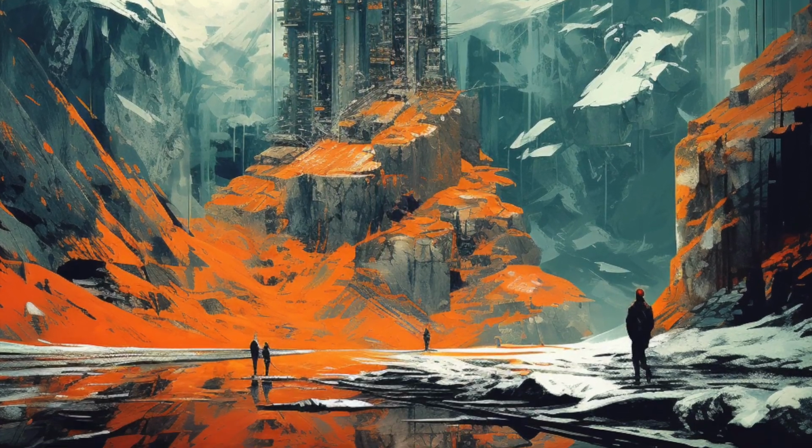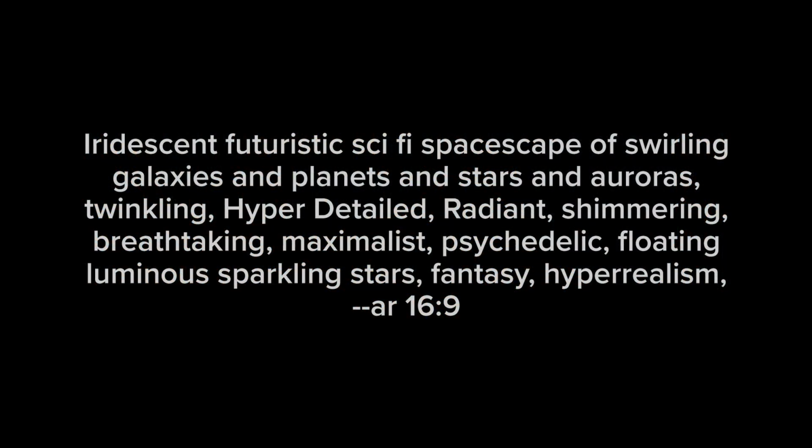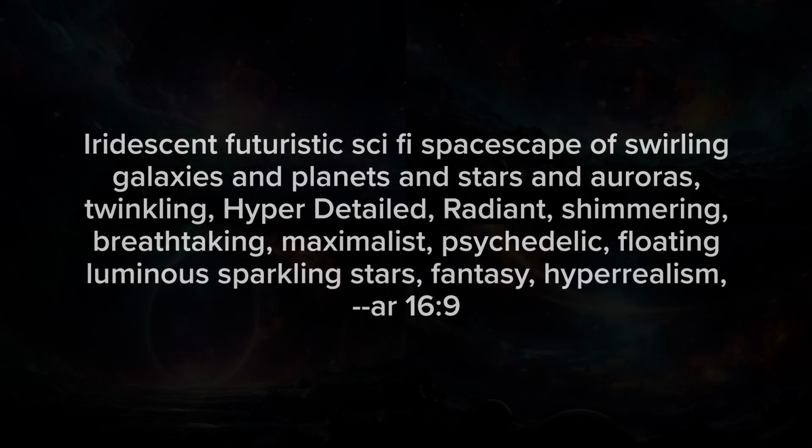Now, another prompt here. Iridescent futuristic sci-fi spacescape of swirling galaxies and planets and stars and auroras. Twinkling, hyper-detailed, radiant, shimmering, breathtaking, maximalist, psychedelic, floating luminous sparkling stars, fantasy, hyperrealism.